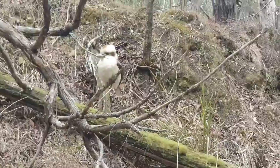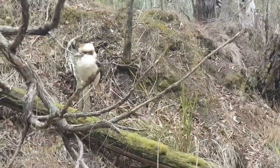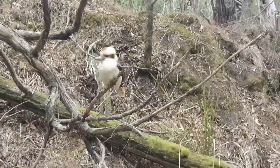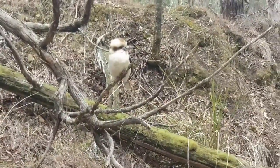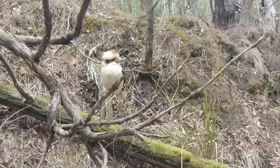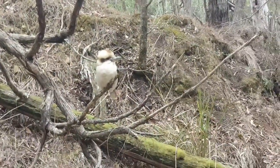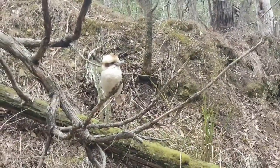And that's what this is all about, getting out here, having some fun. I actually didn't know what it was when it first come down. I was just looking at my pan. But it's a nice little surprise. It's hanging about, it's not scared. It's probably looking to see if I've got some more worms or grubs. And yeah, I'll get back to it.